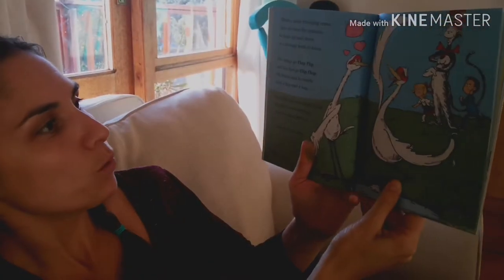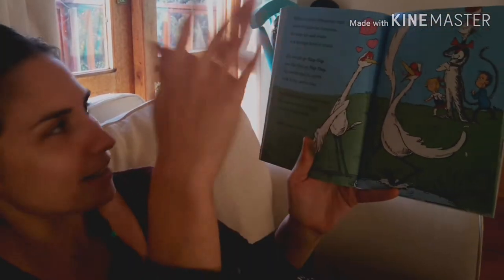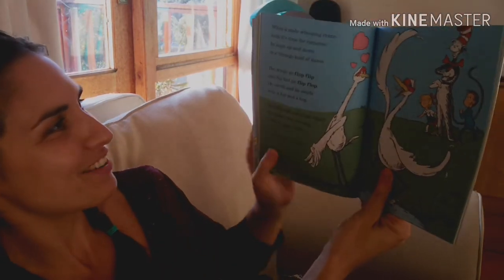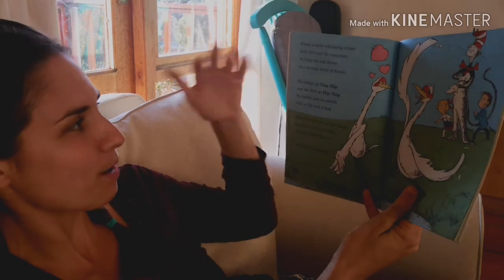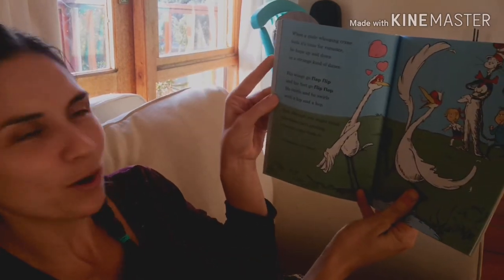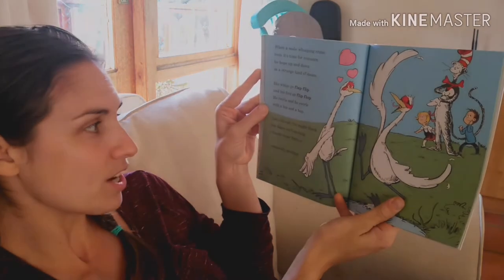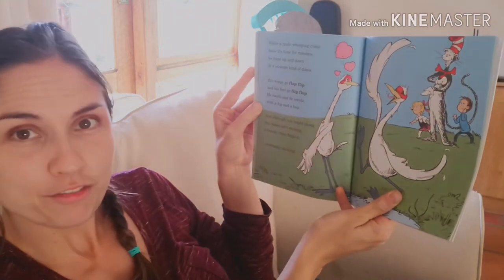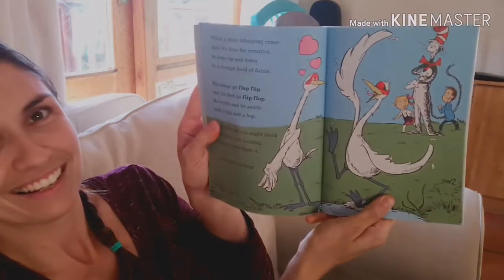When a male whooping crane feels it's time for romance, he hops up and down in a strange kind of dance. His wings go flap flap and his feet go flip flop. He twirls and he swirls with a hip and a hop. And although you might think this dance isn't exciting, a female crane finds it extremely inviting.